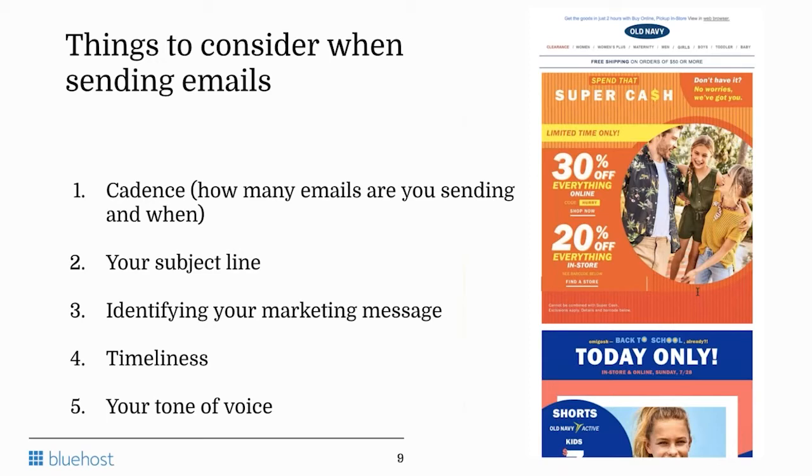Also timely messages like today only, now, purchase now, things like that. While they can give people that sense of urgency to open and click, it also can be a little daunting for people when you tell them open right now for a new deal, right? Because it feels a little aggressive. So you have to test things like this out.